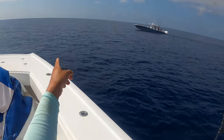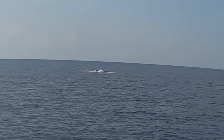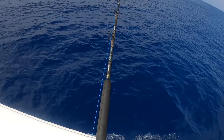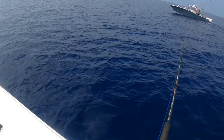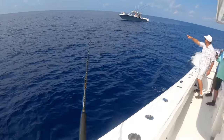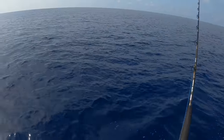There, is that him right there? There he is. He's jumping right there. He's jumping off our bow. That's a big one. Look at him go. He's gut hooked. No, that's the one we got hooked. Oh, he's off. Oh, that's the one we hooked.